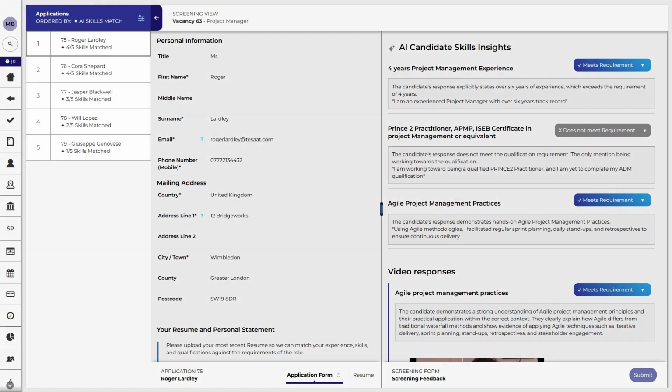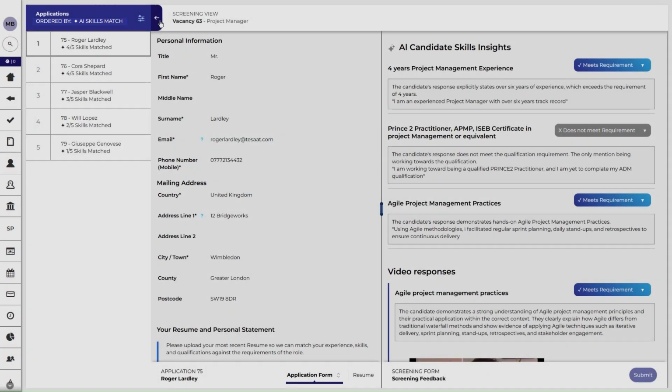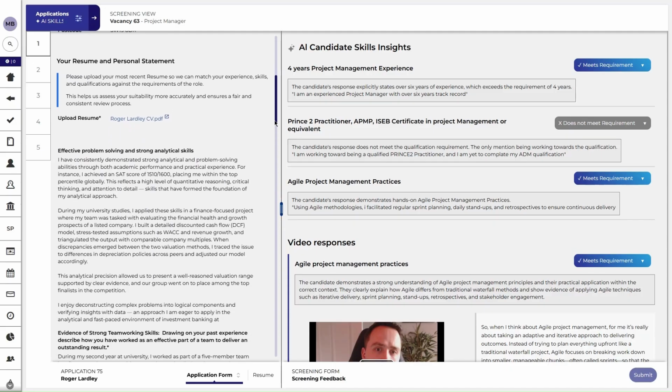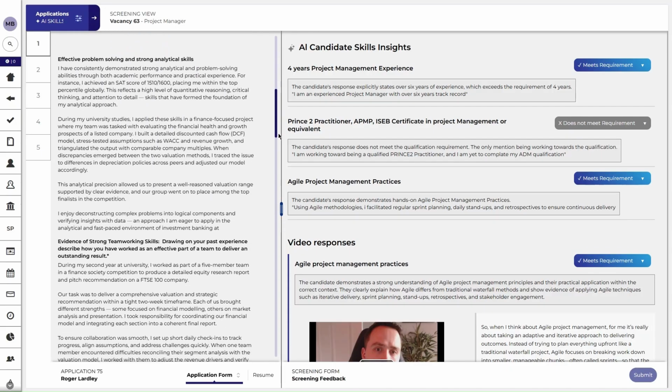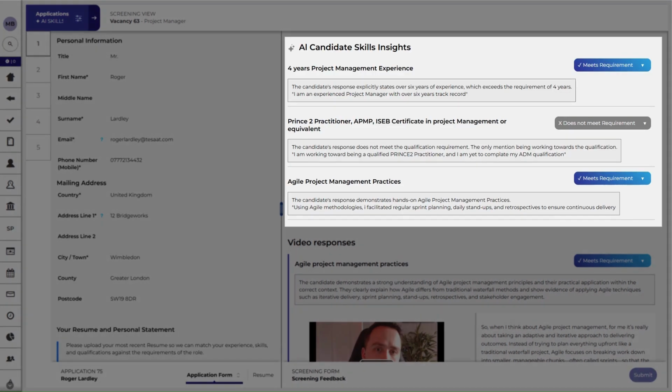Firstly, you are presented with a short list of candidates for your review, ordered by how well they match the screening criteria. Looking at our first candidate, you can see all of their submitted information. On the right, for your rapid review, Oleeo AI candidate screening has analyzed the documents and provided a summary and a match recommendation. We can see that the requirement for 4 years project management experience was met, along with the supporting evidence that cuts through generic or AI-improved language.